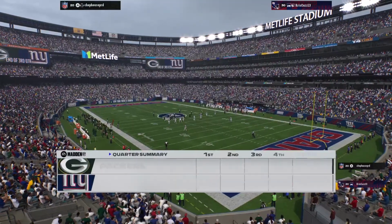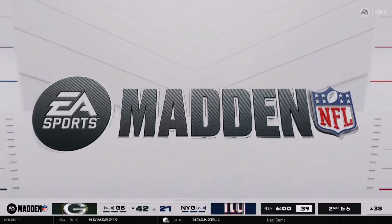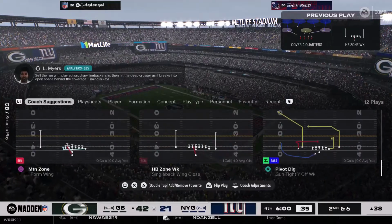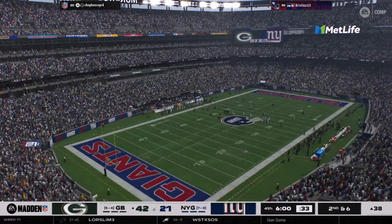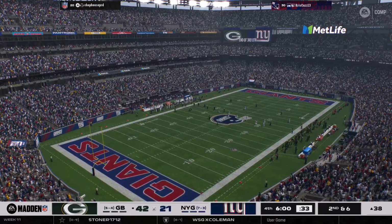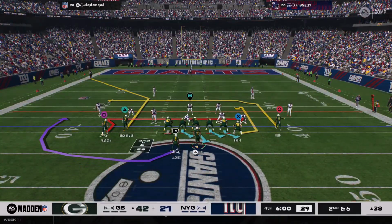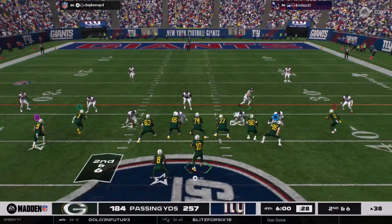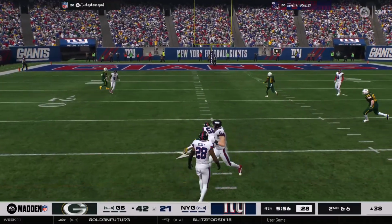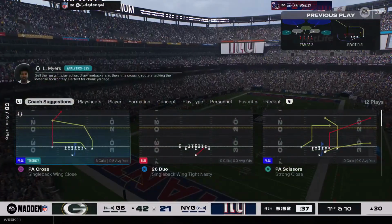A very active quarter for us. Plenty of points in that frame as we reach the end of 3. It's Packers football in what has been a one-sided game in their favor. Second and 6 coming up here. From the 38. Into traffic, complete. And he'll pick up enough to move the chains.